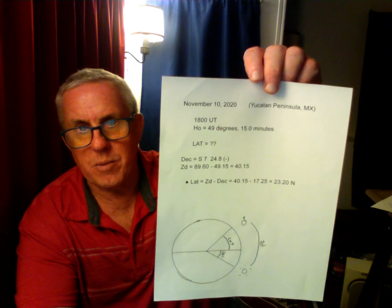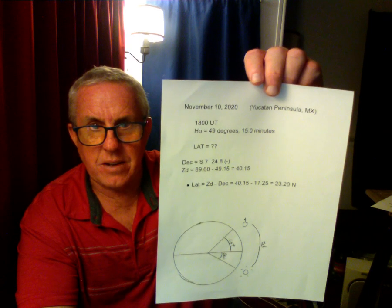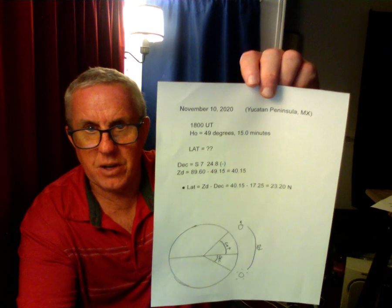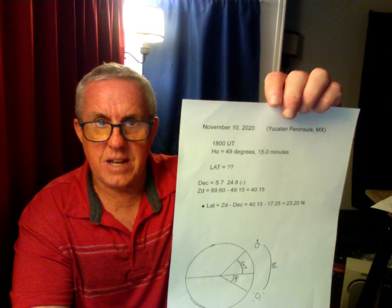Well, you need to know the two variables. You need to get your declination and your zenith distance. So you go into your Nautical Almanac, look up November 10, 2020, look at 1800, and it says declination is south 17 degrees 24.8 minutes. We'll just say 25 minutes. Not even going to worry about the .8, because at this point you don't need that accuracy. Now, your zenith distance, of course, is 90 degrees minus the HO of 49 degrees 15 minutes. Interestingly, 90 degrees is exactly the same as 89 degrees 60 minutes. That is 90 degrees. So we have 89 degrees 60 minutes minus 49 degrees 15 minutes. So that gives us our zenith distance of 40 degrees 45 minutes.